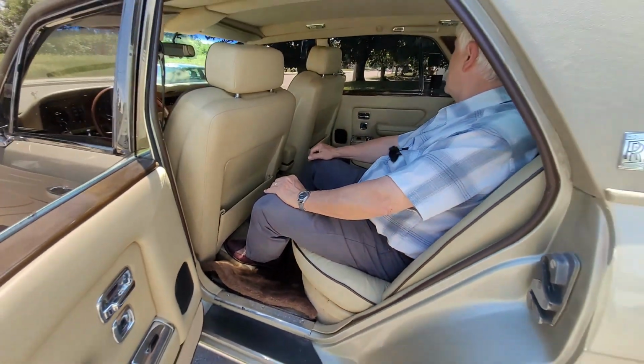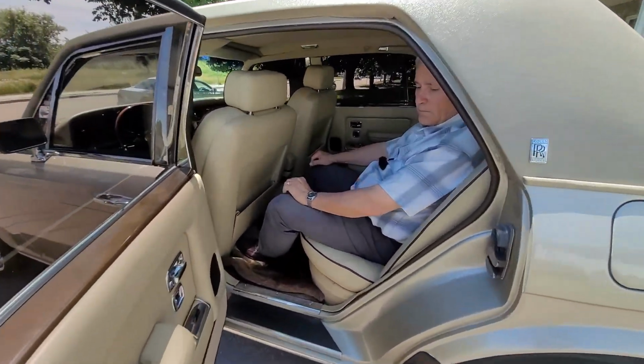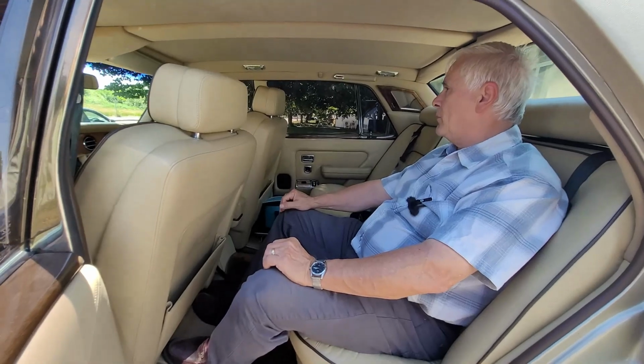Yeah. I think this is a beautiful car. It's like a piece of history too. You got yourself a Beverly Hills. Well, that's where they told me they picked it up.